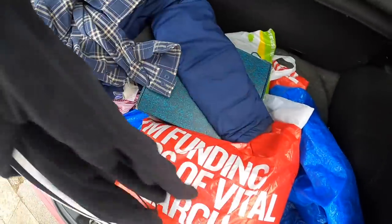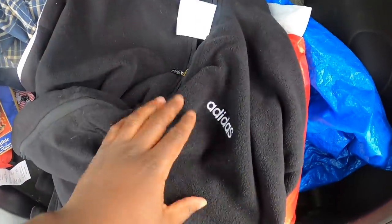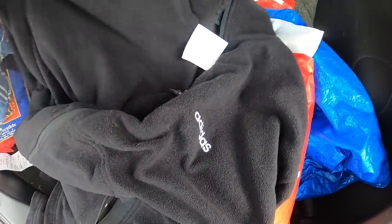And then this thing here, wow, Adidas fleece. I've never seen an Adidas fleece before. And I think this is the early 2000s, if not 90s logo.